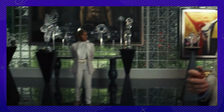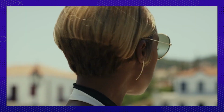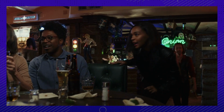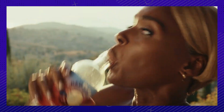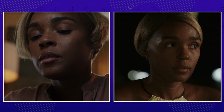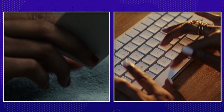And Helen's sophisticated suits and super elegant dresses were not actually designed for Helen at all, but for her twin sister, Andi. And if you put these two sisters side by side, you'd see that they're radically different from each other. So as you know, during nearly the entire movie, Helen pretended to be Andi. And that's why the idea of Helen having gotten to Andi's closet and taken her clothes was heavily incorporated into her costume design. To highlight their differences, they did subtler nods, you know, with makeup and nail color and such.